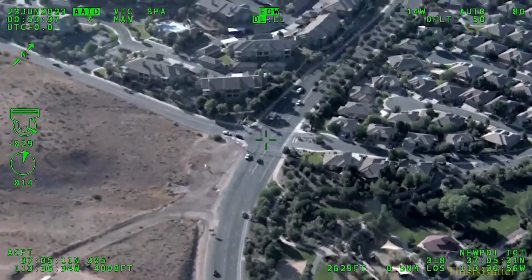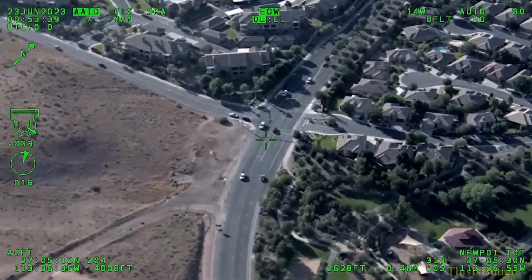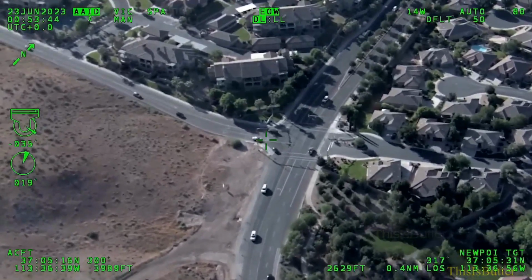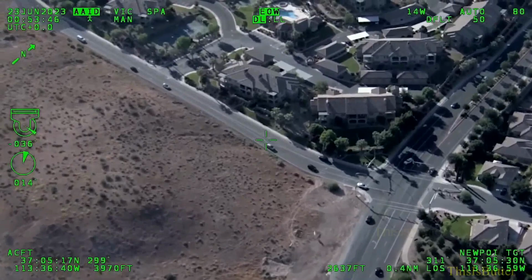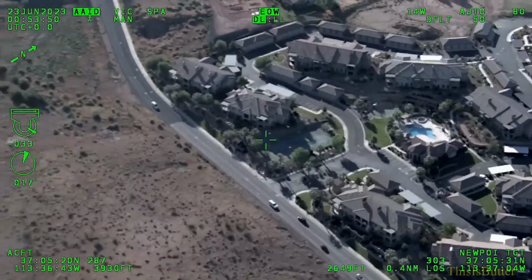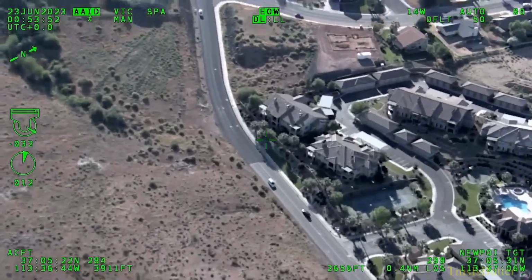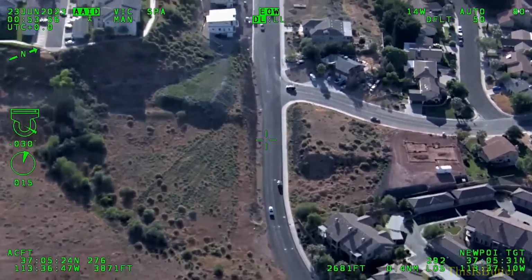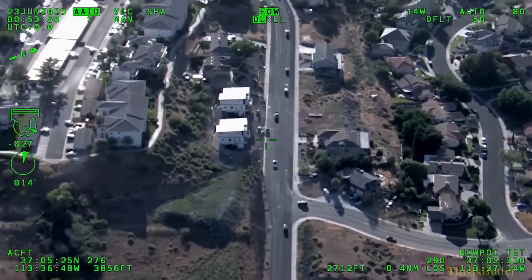Yeah, if he goes west, that spot's going to be the bridge on Sunset. Yep, it looks like he turned left. He's setting up to turn west on Canyon View Drive. He is westbound on Canyon View Drive. All right, let's set up containment. He's got limited exit points there. 7 Bravo's behind him. I'm not pursuing. I'll just continue to follow.